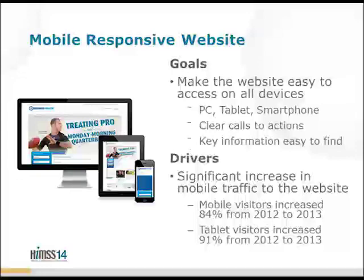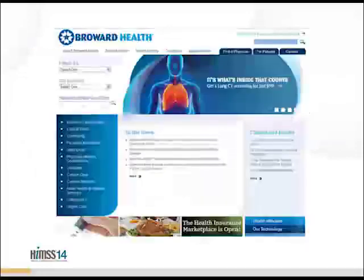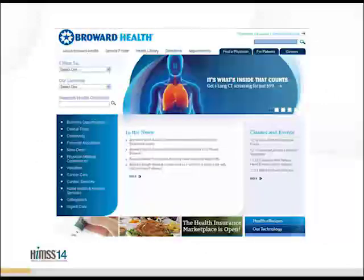So it's very interesting to see how much mobile has grown, and I think a lot of it is just the demographics in our area. Being in South Florida, people are a little bit more connected than in other markets. But we have to adapt and make sure that our website and the information that we want people to have about Broward Health is out there and that they can get to it no matter what they want to use. So this is our previous website.